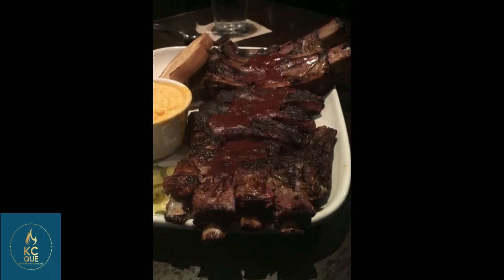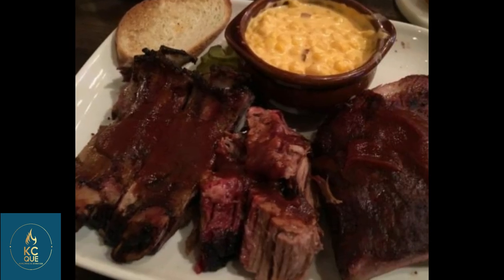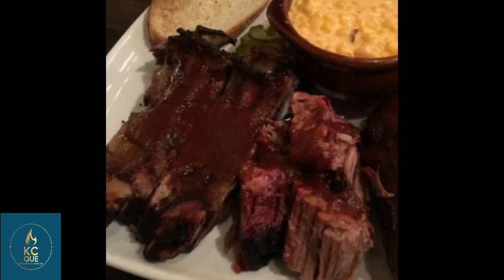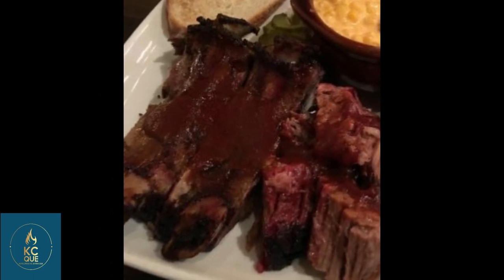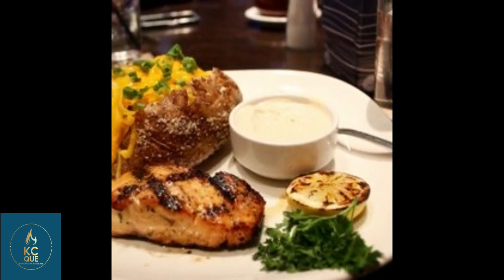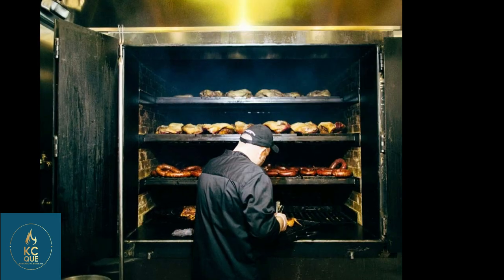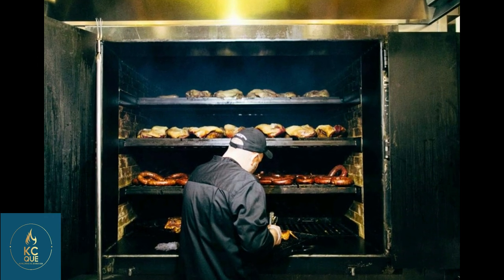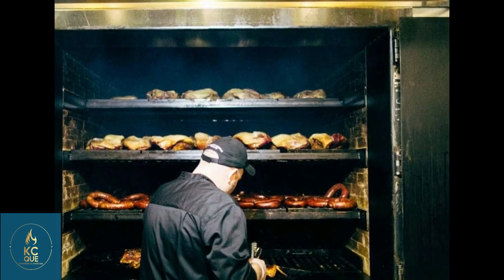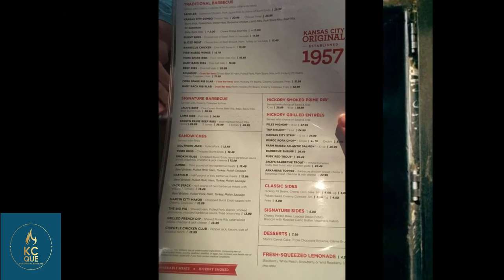These are very good and they can be ordered individually or all at once in a combo like I did on my last visit. One of the ways Jack Stack really stands out is with their hickory grilled meats. Jack Stack Barbecue specializes in wood smoked barbecue and they use a combination of hickory wood and oak to ensure it burns longer. Main meat courses are a grilled pork chop, salmon, trout, their prime rib, which is only featured on the dinner menu, and filet mignon.